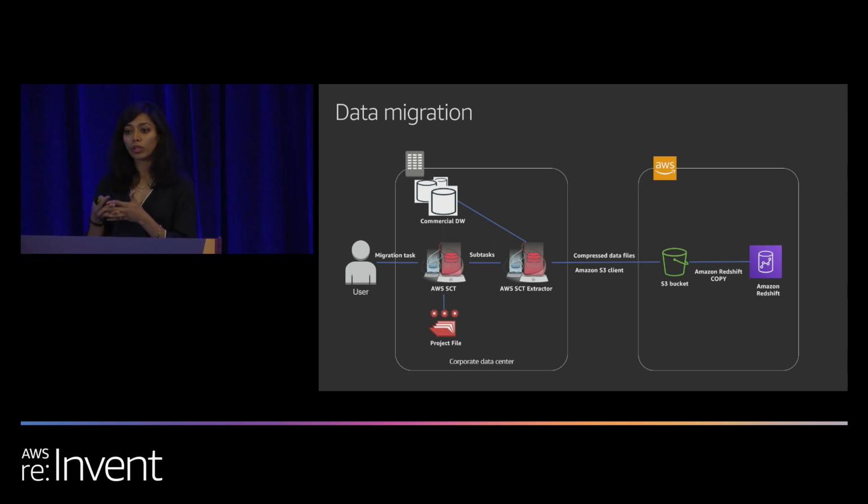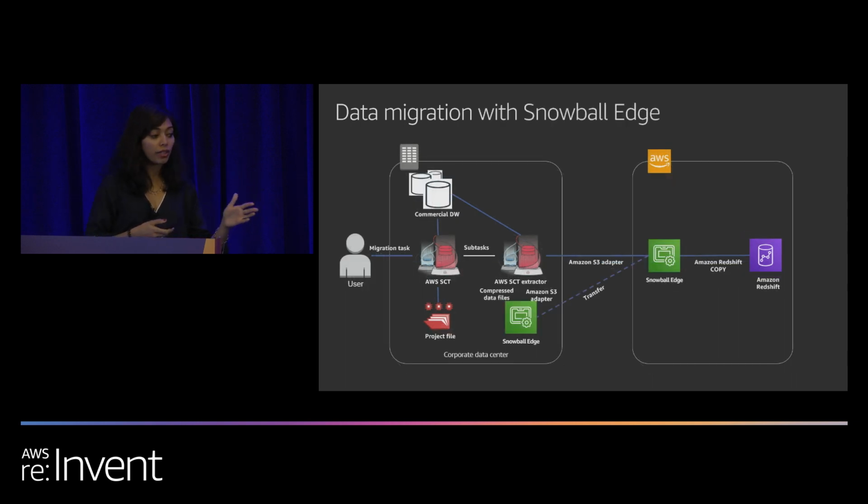If you do use a Snowball, you have to place an order for it. It'll be shipped to you in a day or two. You configure it, plug it into your network, and instead of the S3 bucket, you would have a Snowball Edge there. The extractors would then extract all of your data from the source database and put it in the Snowball Edge instead of the S3 bucket. The Snowball Edge is also configured and partitioned as an S3 bucket, so it looks the same to you when you're doing the entire process in the SCT console, but it's going to the Snowball Edge. Once all the data is copied, you have to ship it back to the AWS data center. Once that's done, it will be copied over to Amazon Redshift.